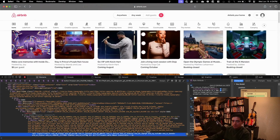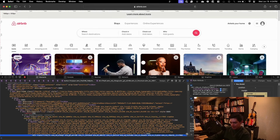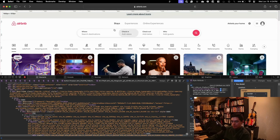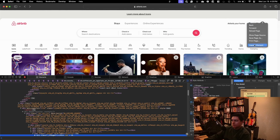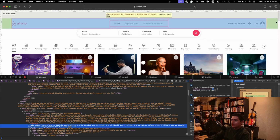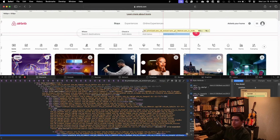Oh, is it like... because I see this has border radius. But I don't know what that means for what this is. What's this? What's this? Wait, no, that's not what I want. What about this?